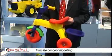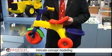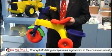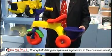Now, this is a concept model for a design study, especially verifying the colors, but also the function of the design itself. See how it fits, see some ergonomical aspects. Now, this is built on a Maxim, FDM Maxim.